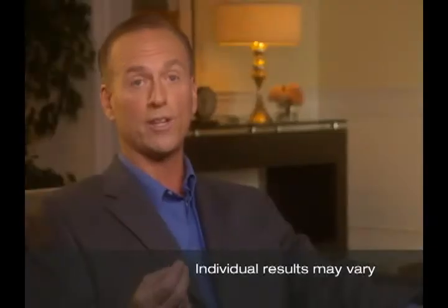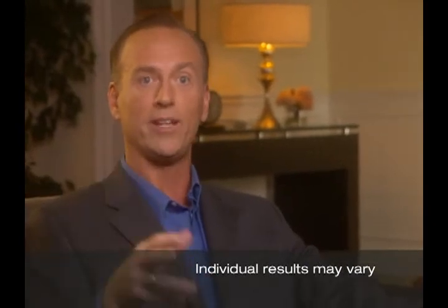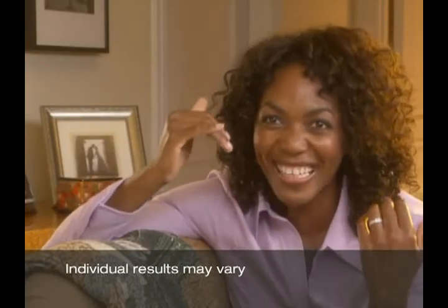You can expect to see noticeable improvements in a matter of days, and you may continue to improve during the first week after treatment. Optimal results should be visible within 30 days. The results actually were very subtle. It took about 2 or 3 days to kick in. You can still see expressions. I'm still frowning. There are still little fine lines.